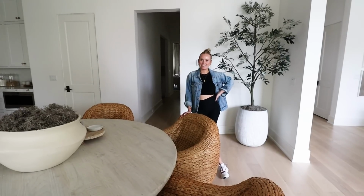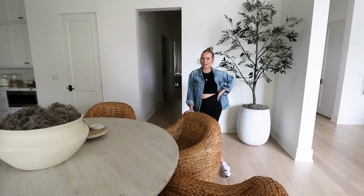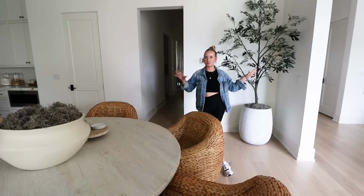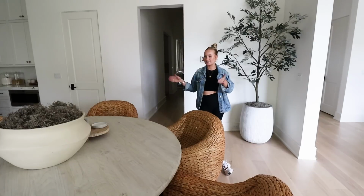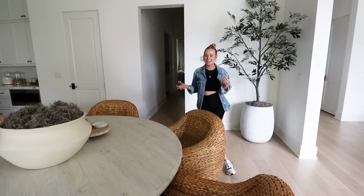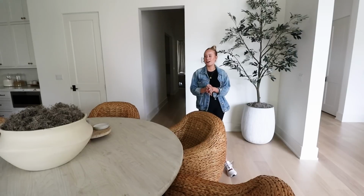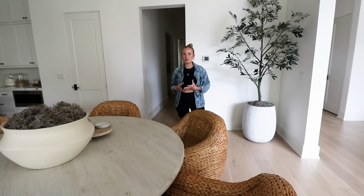Right off the great room is their all-day dining or breakfast nook area. This is where they eat for most of their meals. This is a large space between the great room and the kitchen, so we needed to fill it with big size furniture. So this is a 72-inch round table, and then these chairs, as you can see, are very oversized. I love the texture that it brings. I was so happy when our client said yes to them because I feel like it just makes this space not seem so large and fills it really, really nicely.